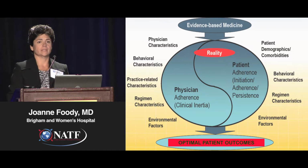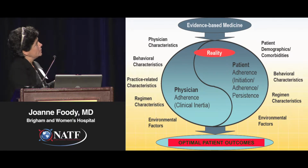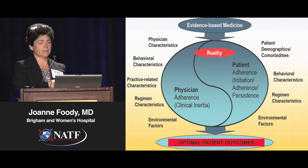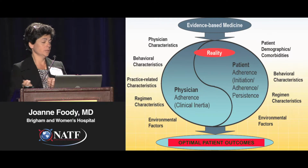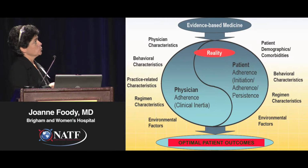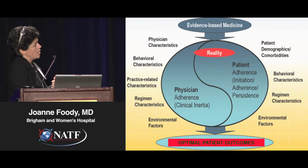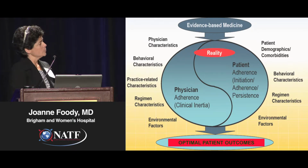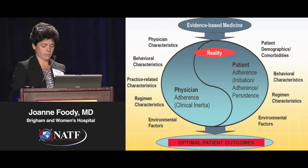How difficult is it to get a medication, for example? What does that do in the context of your everyday activities? So the difficulty is that in an ideal world, we would all practice evidence-based medicine. A prescription of a medication known to improve your outcomes would be prescribed. A patient would be able to adhere to that 100%, and we would optimize patient outcomes. But the difficulty becomes that the world intervenes and often makes it difficult for us as patients to adhere to that.